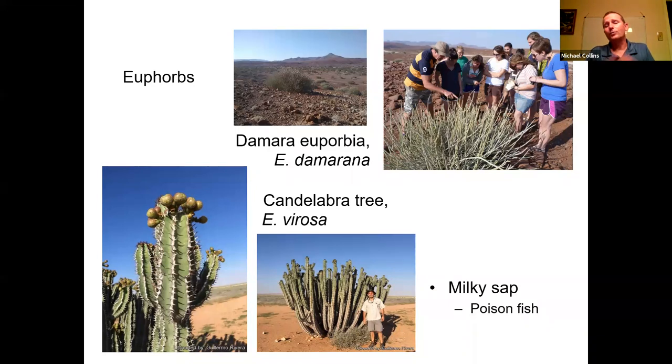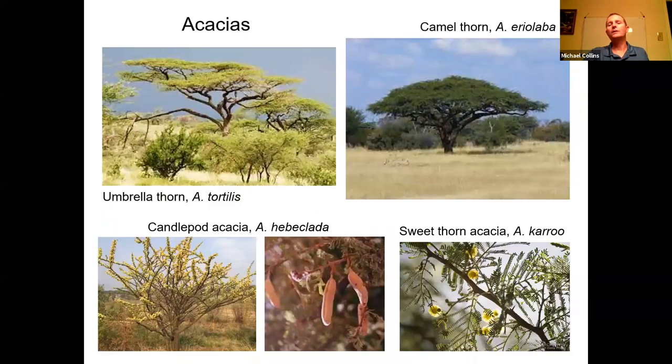And so these euphorbs produce a milky sap, and local populations will use these in some cases where there are fish populations that can be harvested, to poison those fish and then go scoop them up to eat them or dry them or what have you as a source of protein. So again, just something really fascinating with some of these plants and their ability to survive.